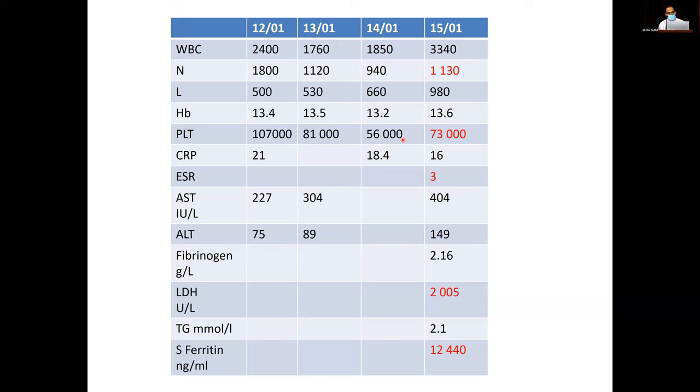LDH was high. The usual normal range is up to 280 units per liter, but this was 2005 units per liter. And triglycerides were 2.1. We expect in both MISC and HLH to be more than 265 milligrams per deciliter, that means about 3 millimoles per liter, but this was fairly in the normal range. And the serum ferritin was 12,440. The normal range is 7 to 140.